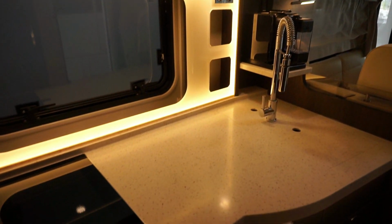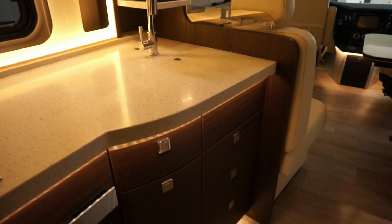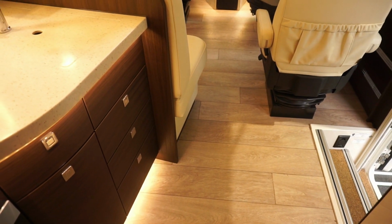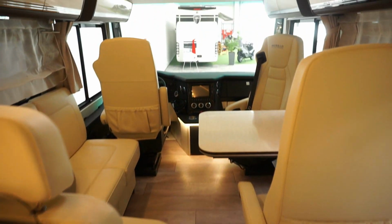So here it is, the MORELO Grand Empire. I apologize once more for not having any film but, you know, if they don't give it to me and I can't get into the factory to see it, then I won't have any.